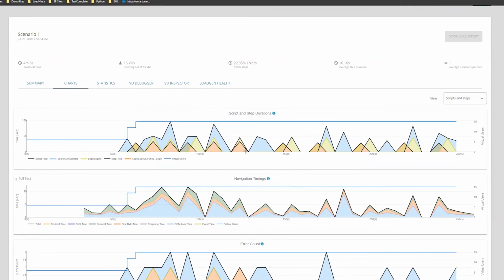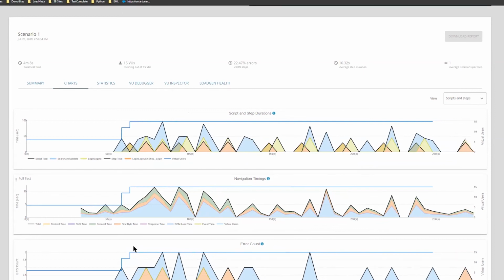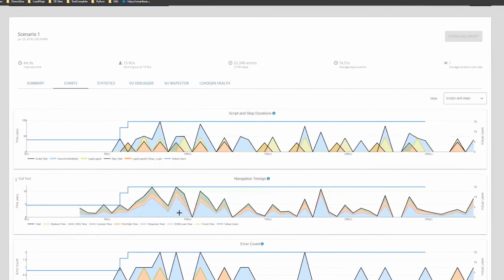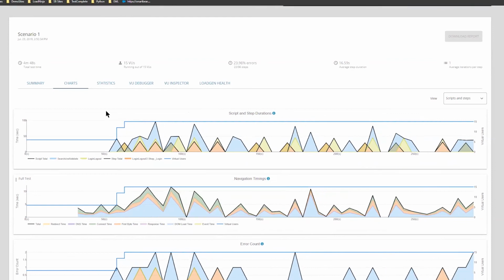Because at the end of the day, the developers may have done everything on their side to the best of their ability, but the underlying reason we might be seeing such a big time degradation is something in the network. In other words, if we see a very high DNS time at the same time that we're seeing a sudden spike in our duration time, this leads us to understand that maybe it's our DNS server that's the major contributor to these time errors.